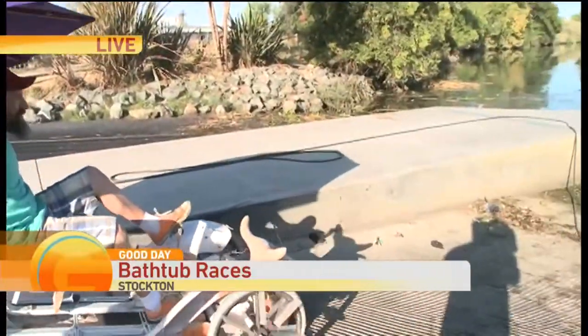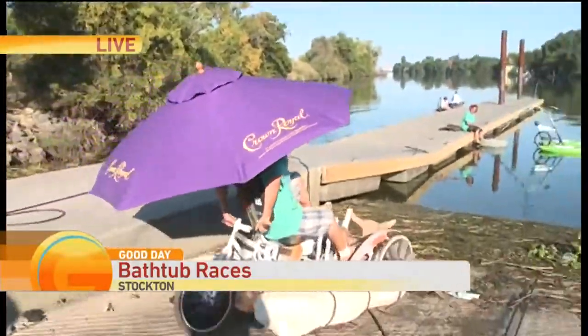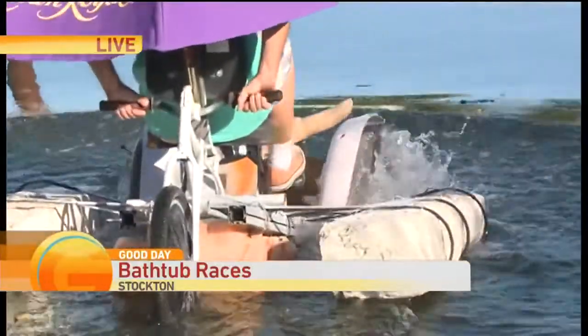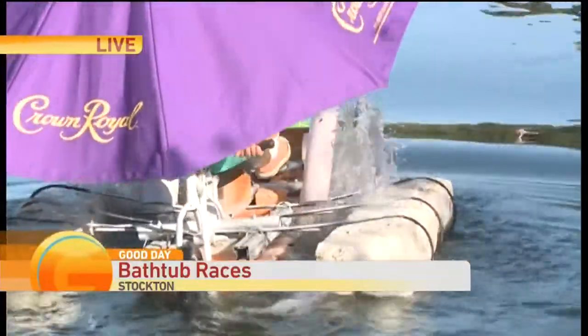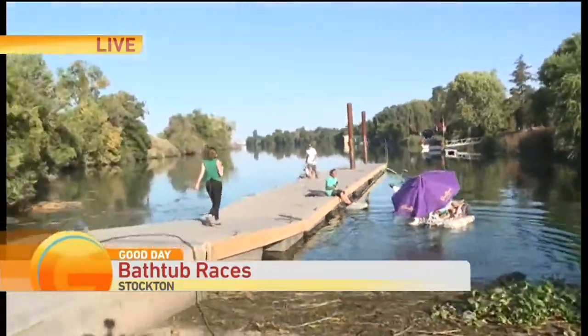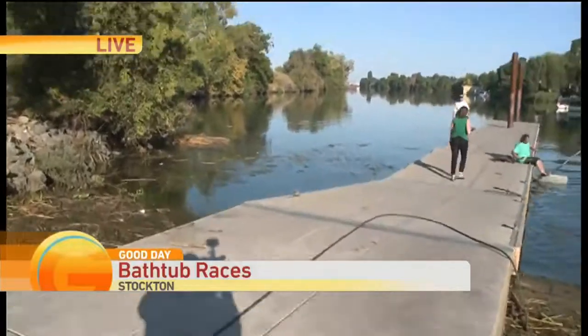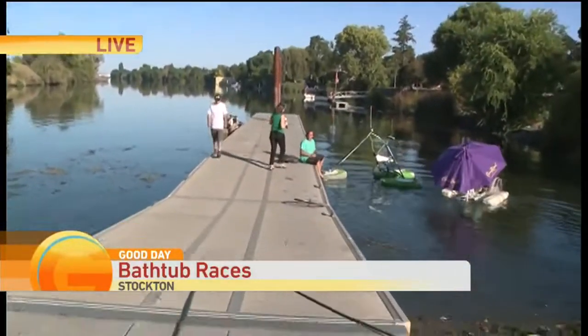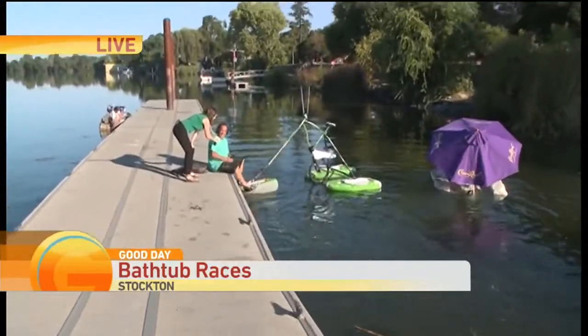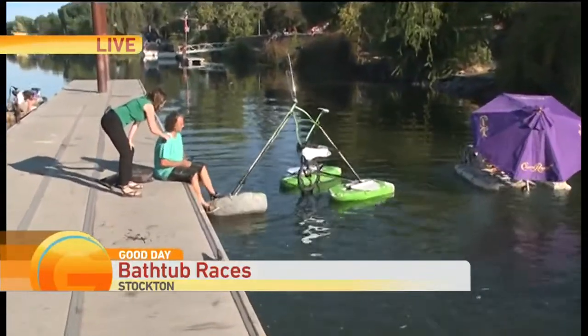Watch this thing fly, you guys. His feet are his brakes, as he says. Nice. It's floating. I've got Tim over here. He's standing by. He is last year's winner. Tell me about this contraption. Does it have a name, Tim? Shenanigans. I can see why.